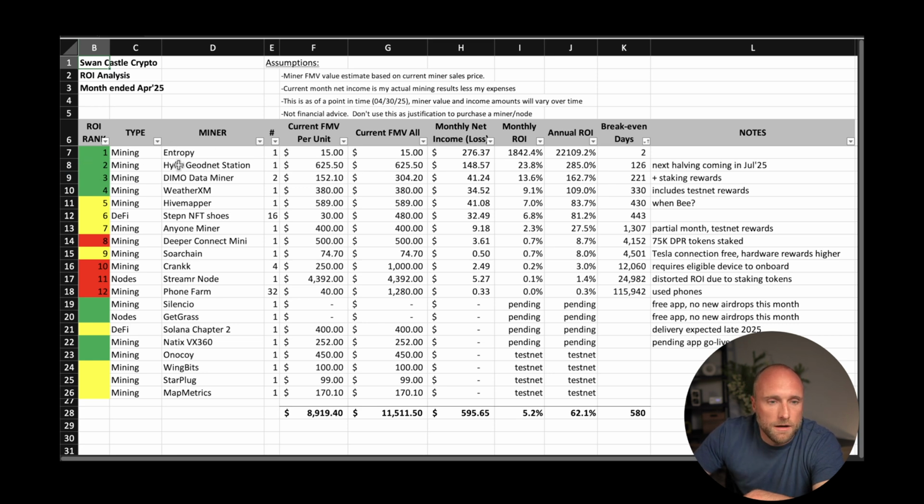Number two, the HiFix GeoNet space weather station. The big downside I see with this project is the price point at 600 bucks. I know that is quite pricey for a lot of people, but it has been a nice set it and forget it project for me. I've really never had to troubleshoot this device, and I've had it connected for almost 3 years now.